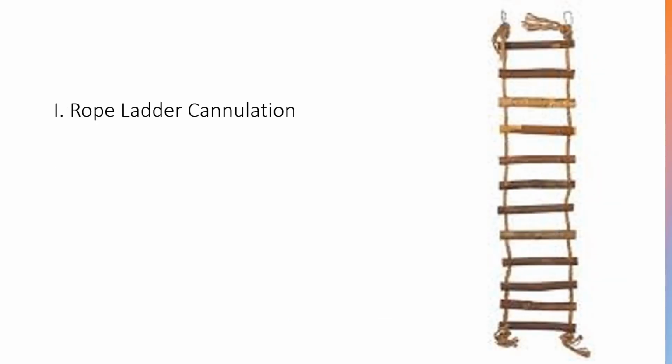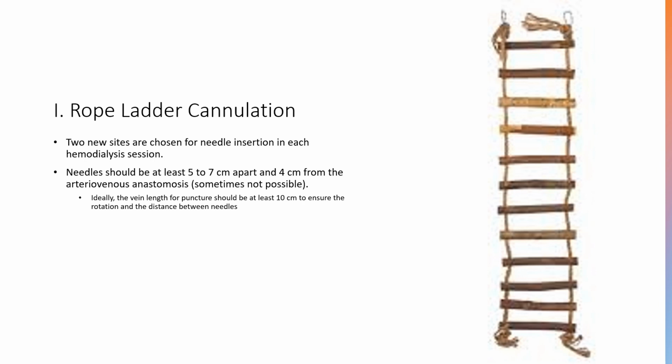In the rope ladder cannulation technique, 2 new sites are chosen for needle insertion in each hemodialysis session. Ideally, the needles should be placed 5 to 7 centimeters apart. That is, the needle tips should be 5 to 7 centimeters apart and 4 centimeters from the arteriovenous anastomosis.